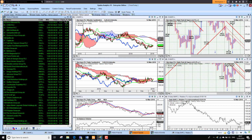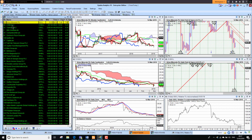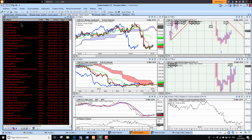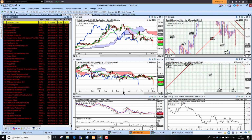Looking at the FTSE 250, we've got Cairn Minerals, they're up 7.8%, CYBG up 5%, and if we go the other end of the scale, Equiniti Group down 12%. That's really a dire situation for them. That share price just breaking through that support level this morning and falling away, underperforming so far this year by 15%.